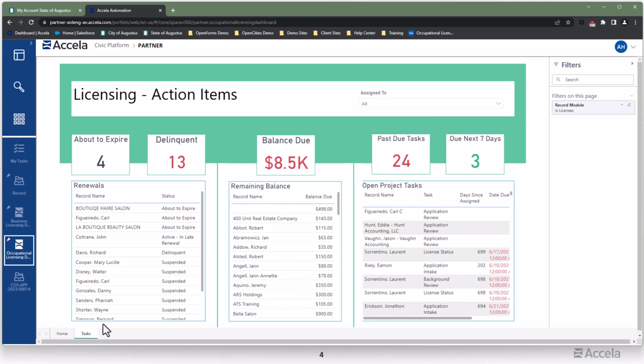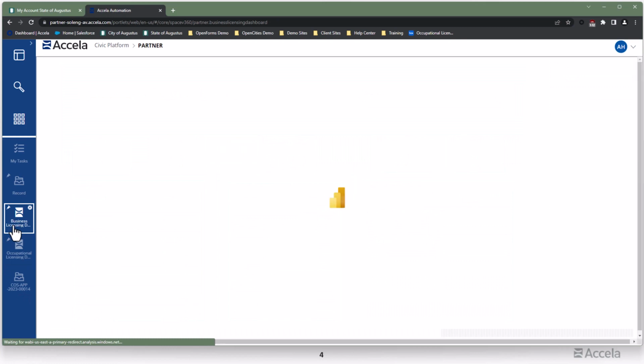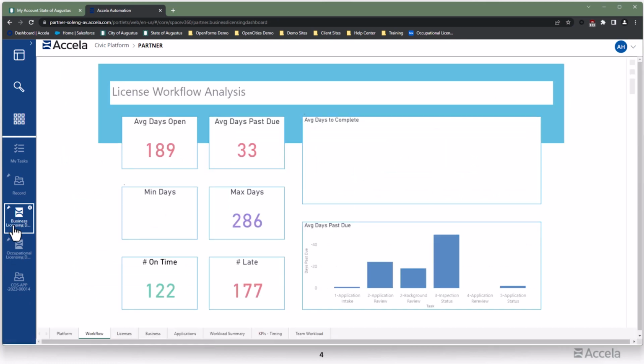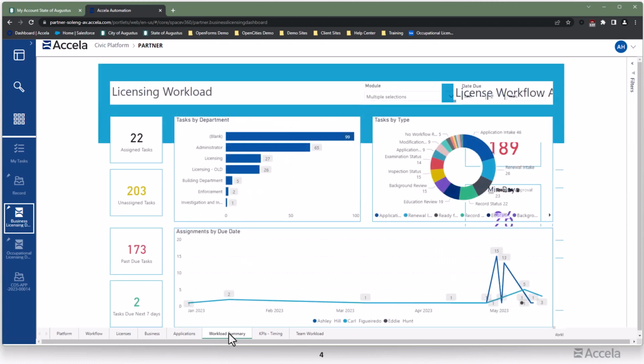Another valuable dashboard helps your agency visualize bottlenecks in the review processes. Being able to see how many applications are past due and average time to resolution, or workload summary by department or task. So not only are we giving you the tools in the back office to effectively action the applications and renewals, but also real-time data and insights to improve agency to constituent interactions.